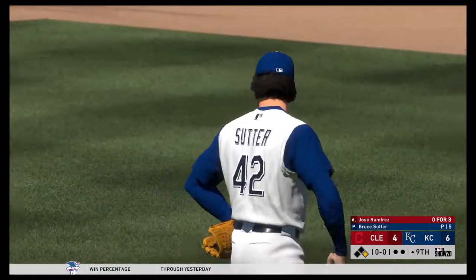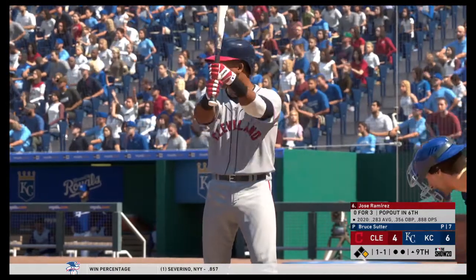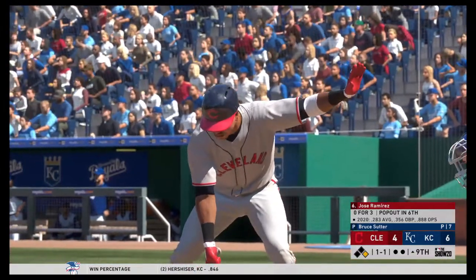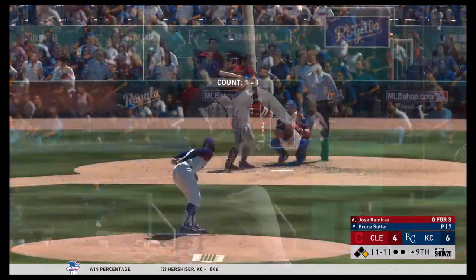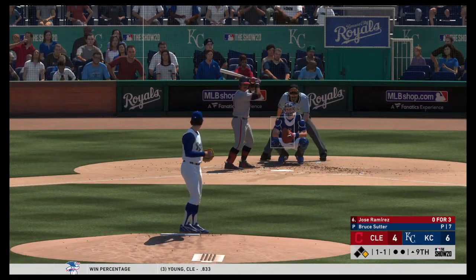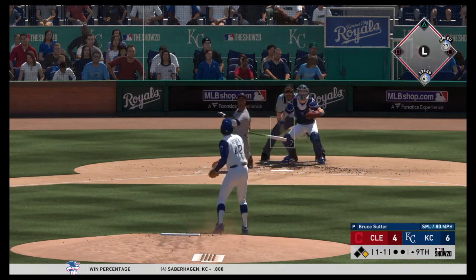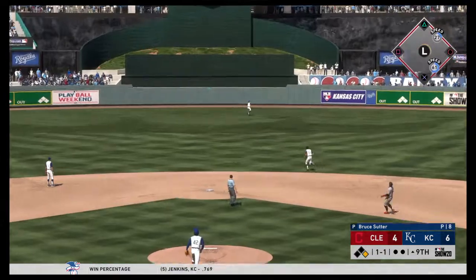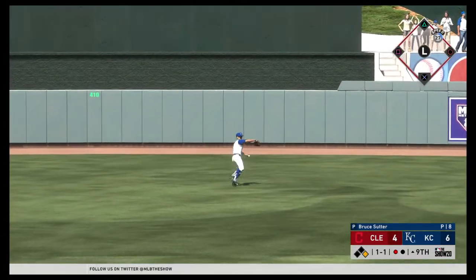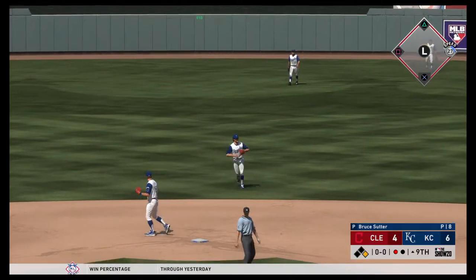Now batting, third baseman, Jose Ramirez. Coming to the plate now, Jose Ramirez. No hits in 3 tries so far. He's struck out once. Nobody out, runner on first. High fly ball out to straightaway center. Damon will settle under it to make the play for the first out, as the runner will have to head back to first.